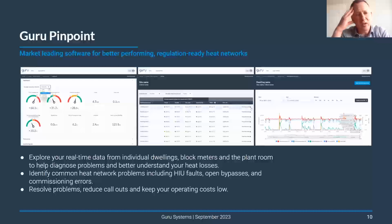Yep, they might have sorted out the perceived issue in flat 4, but the reality is now you've got a whole bunch of higher temperature water returning to the network, driving up your losses, your carbon emissions, your cost of heat, etc. So verifying that things have actually been put right in the data is totally necessary, and that's what we enable. This allows you to spot things like HIU faults, open bypasses, problems with commissioning, and then by making this data available, the idea is it's fewer callouts, it's first-time fixes, it's knowing exactly where to go instead of guessing. And then in doing that, you keep your operating costs low.